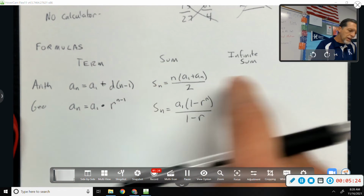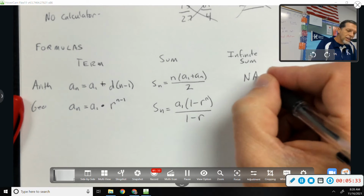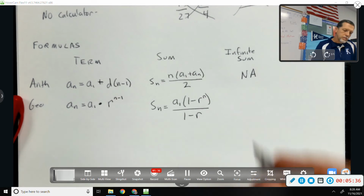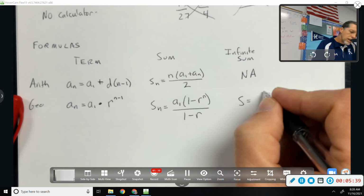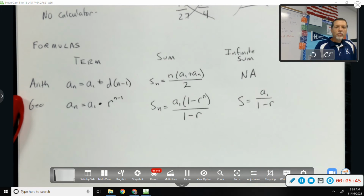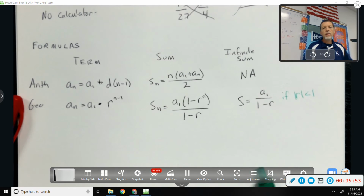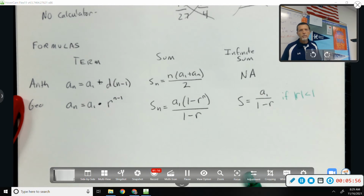Infinite sum of an arithmetic doesn't make sense, because if you keep adding 4 or subtracting 6, it's going to go to positive or negative infinity. So that doesn't make sense. But for a geometric, it's that formula, but only if r is less than 1. The terms get smaller is the easy way to say it. The terms only get smaller if r is less than 1, absolute value, because r could be negative.